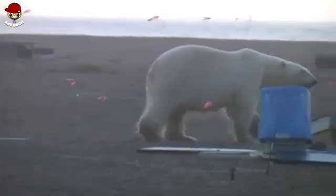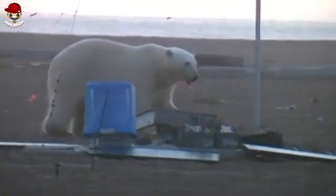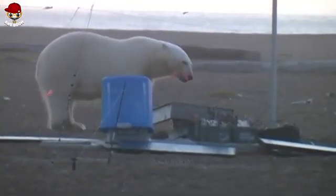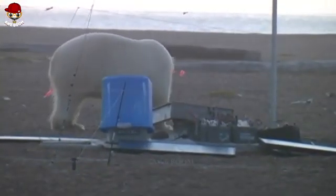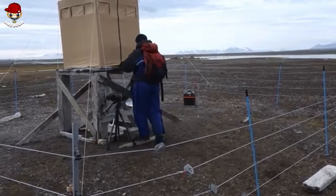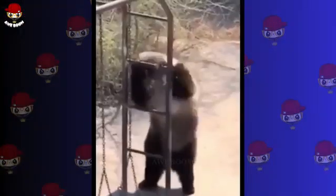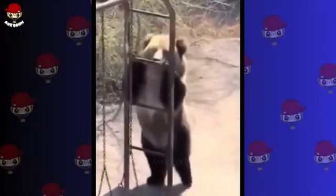Polar bears often destroy tents or anything else when they search for food. As a result, camping areas in polar bear regions often need to have good protective measures, like electric fences to keep hungry bears out. In this scene, the bear is in shock listening to electronic music.